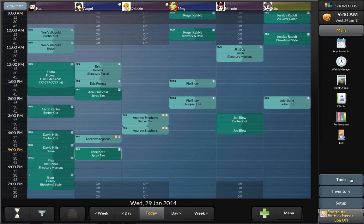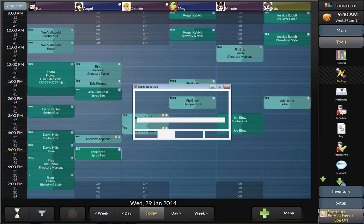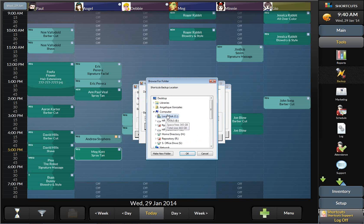Okay, so I back up by going to Tools and then going to Backup here. You can see that it automatically gives it a name. It'll say Shortcuts Backup and then the day and time that you backed up. It also tells you where the backup is being saved to. You always want to back up to an exterior hard drive or a little memory stick. I can change the location that I'm backing up to by choosing Advanced, then choosing Browse and selecting the location I'd like to back up to from my list here.